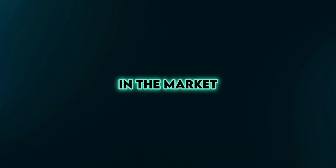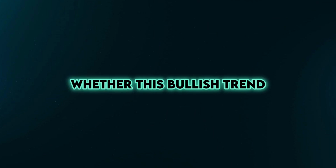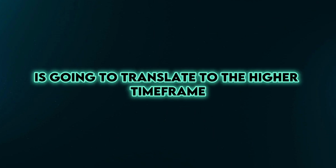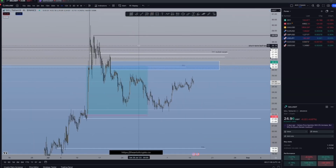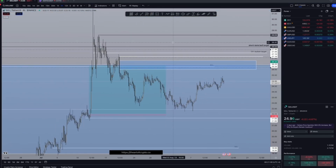The key to succeeding in the markets is to identify whether this bullish trend is going to translate to the higher time frame, or if it's just a retracement. For example, if price is doing something like this on the higher time frame, when you're looking at the lower time frame, this part here could look like a really bearish trend, and you would be very inclined to short it. But then you fail to realize that on a larger time frame, it's just a little retracement before forming new highs.